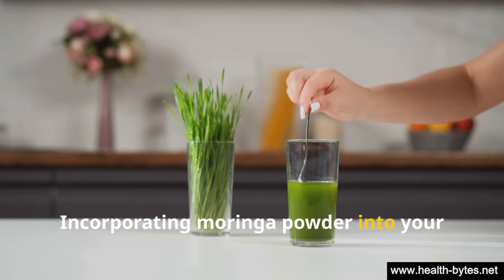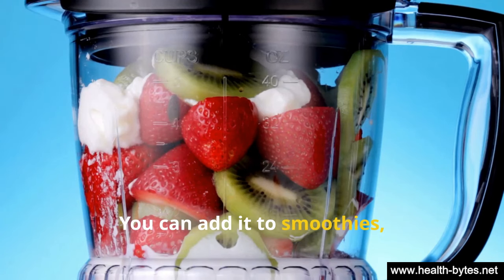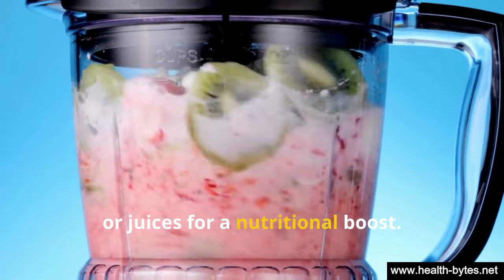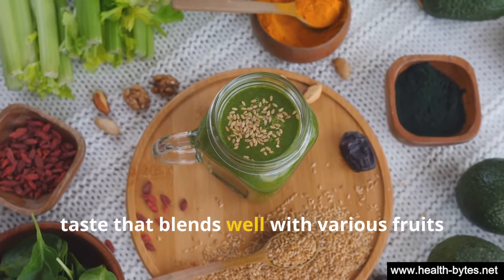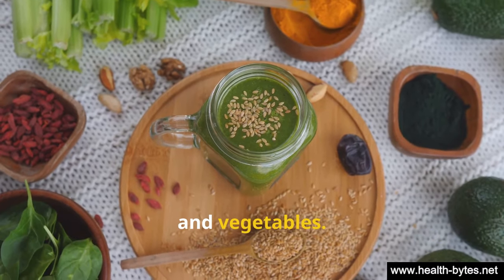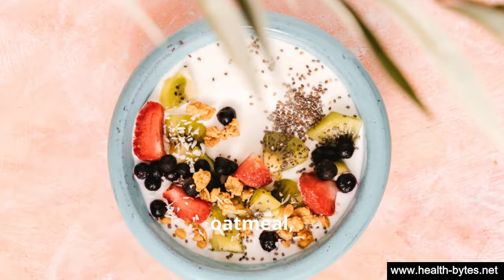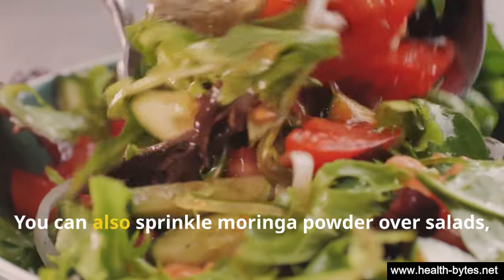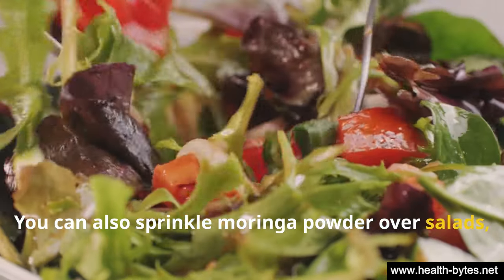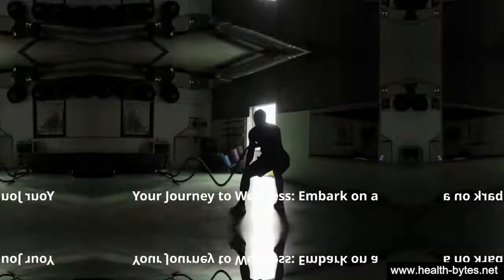Incorporating Moringa powder into your daily routine is simple and versatile. You can add it to smoothies, shakes, or juices for a nutritional boost. Moringa powder has a slightly earthy taste that blends well with various fruits and vegetables. Another option is to mix Moringa powder with yogurt, oatmeal, or chia seed pudding for a nutritious breakfast or snack. You can also sprinkle Moringa powder over salads, soups, or stews as a flavorful and nutrient-rich topping.